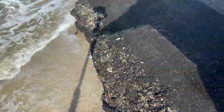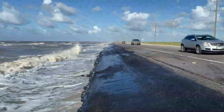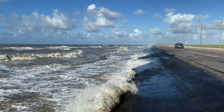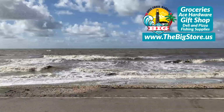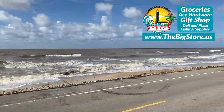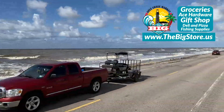But there you can see right there how that water's washing up underneath the asphalt. And we even had some stuff splash up on the highway, I guess, at the peak. So anyway, just wanted to show y'all what it looked like down here. This is a live view now from my pole cam, I guess you could say. And I want to ask TxDOT, what now?